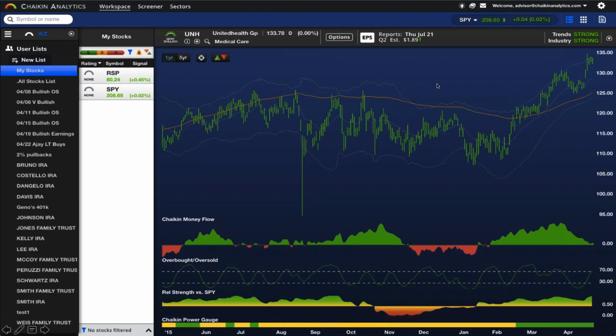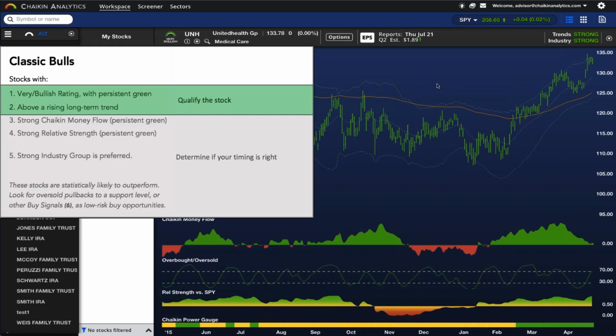So I'm going to go through examples of a classic bull and a classic bear. And as you'll see in Mark's commentary, healthcare is one of the industries that's been doing really well, one of the sectors, along with financials and materials. So it's only apt that we have UNH in this group. It was also the bullish pick of the week, either last weekend or the weekend before. But either way, a good example to look at.